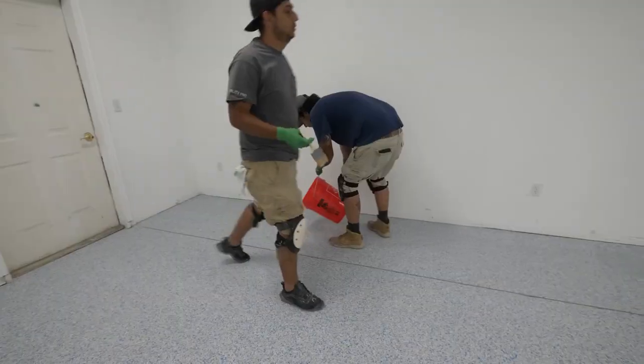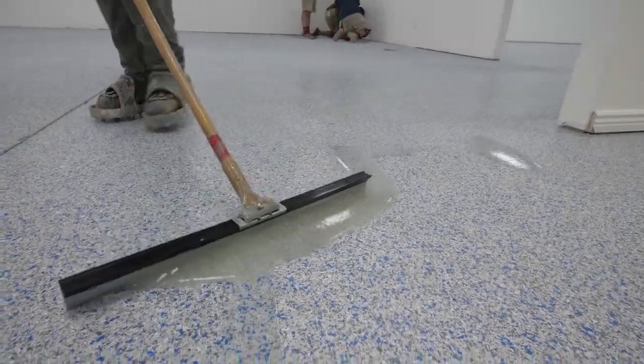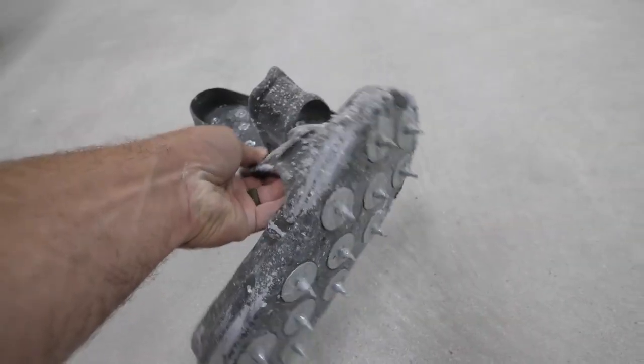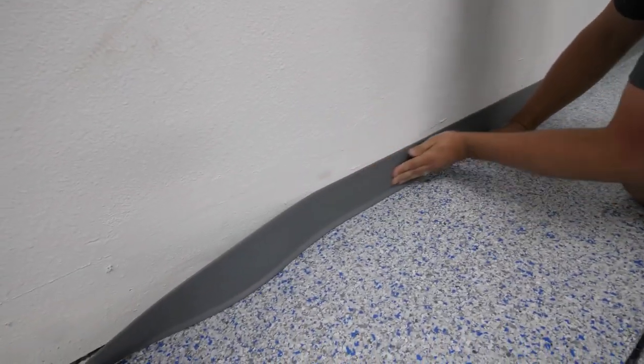The whole thing is then coated with a clear coat of the same 2-part epoxy by people wearing those cool special spiked shoes. Bridging the gap between the walls and the epoxy floor covering, we have some industrial rubber baseboards.